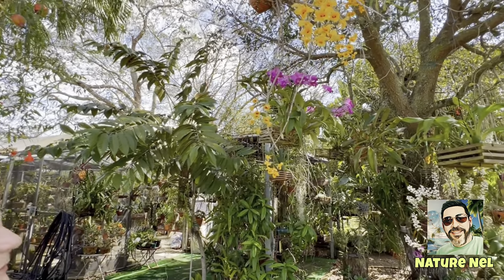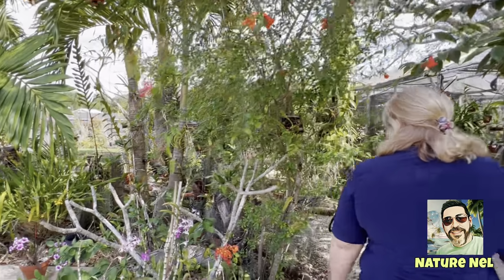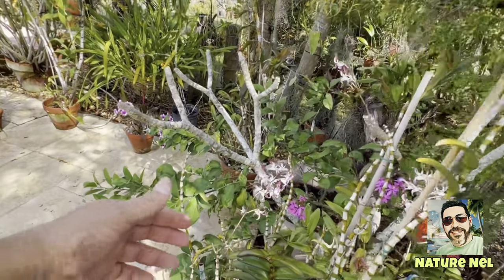Yeah, she had given me a bunch of cuttings. I love these. I was telling her that these are so pretty.